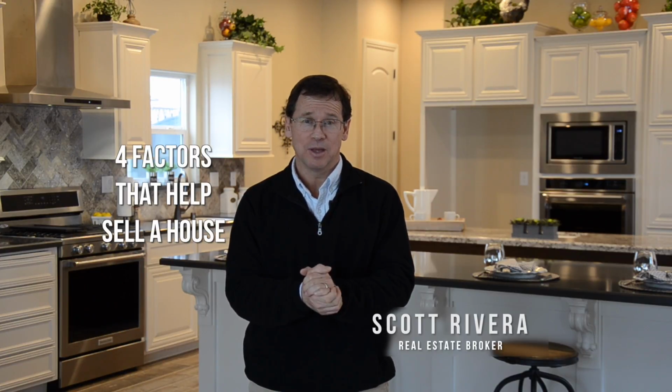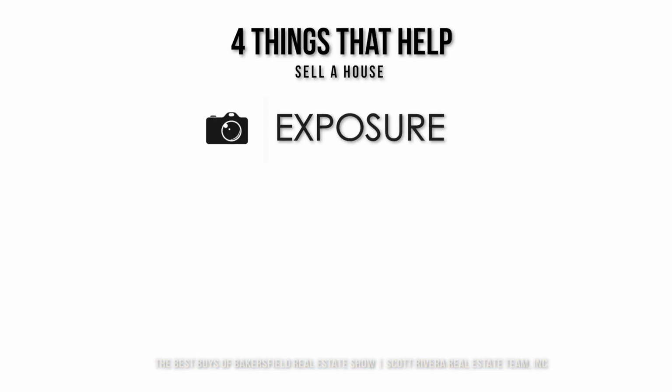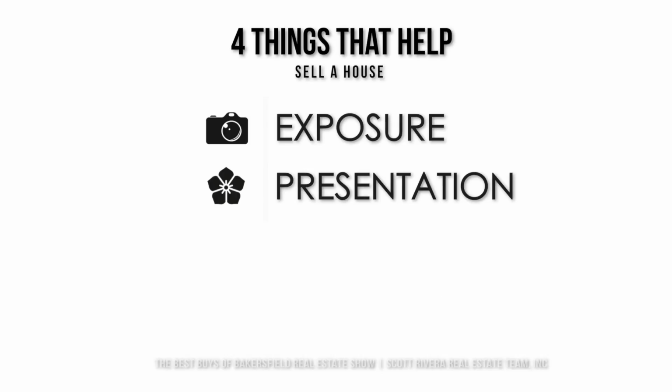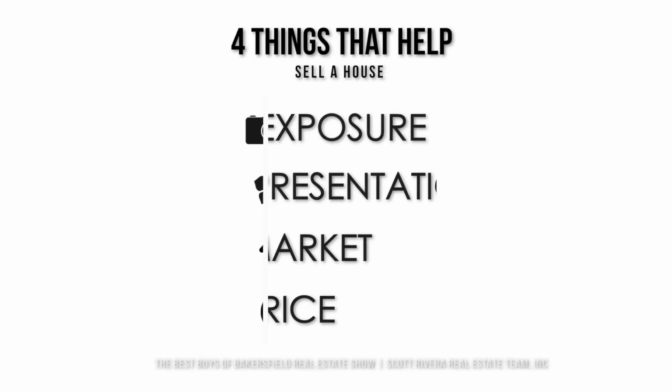Over the last 17 years, after selling lots and lots of homes, I've basically come up to a formula that there's 4 factors that sell a house. I wish I could say it's a real estate agent that's the most important factor, but it's not. There's basically 4 things, and I'm going to cover those today. 4 things are exposure, people have to know about it. 2, presentation. 3, the market. And number 4, ultimately the price. Those are the 4 things that basically combine, put together, sell a house. Now, let's go into each one in detail.